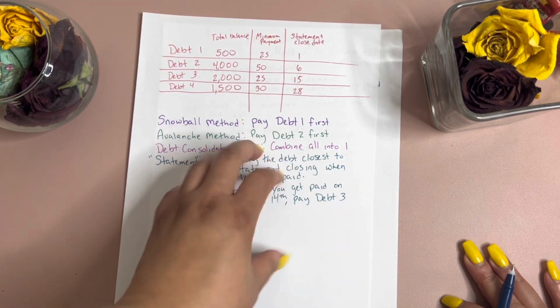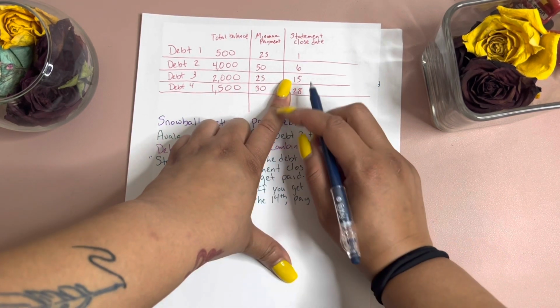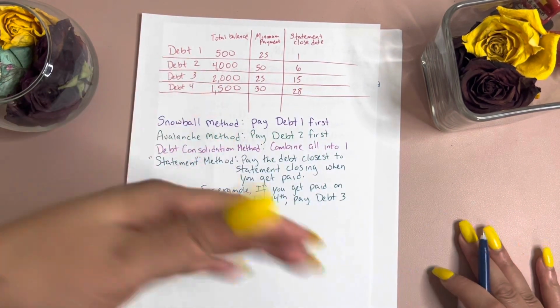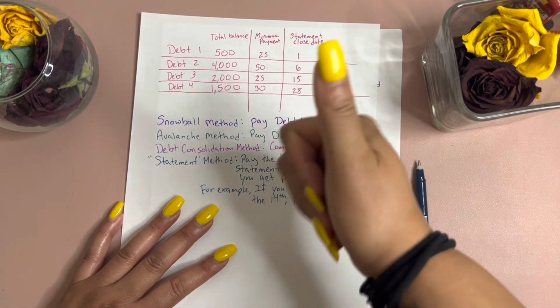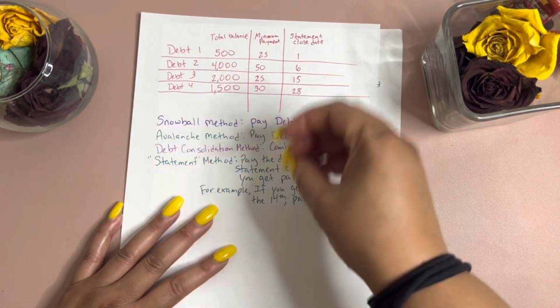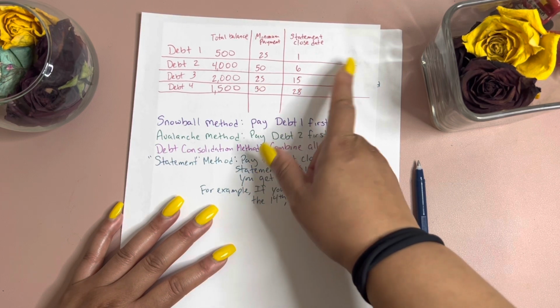So we're going to pay any extra money we can to this one because guess what? On the 15th, the statement closes. The 16th, they're reporting to your credit bureaus. So on the 16th, your credit score is going to jump up because you made an extra payment towards that one.